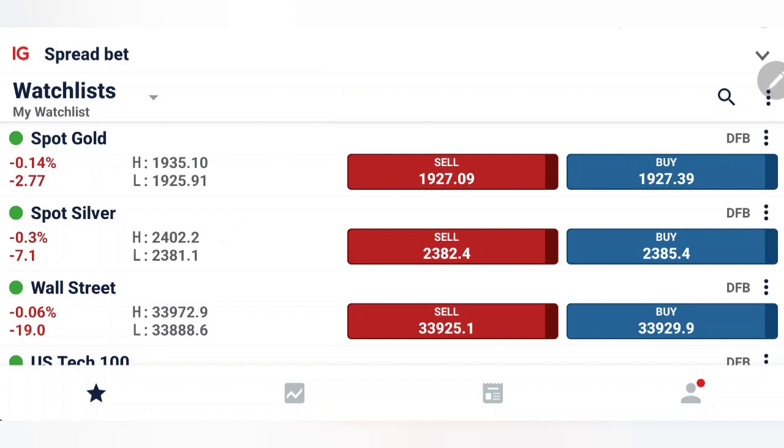Likewise, silver has seen a good swing. It went towards 2430 before retracing and is now trading at 2380 levels. Now, what to expect today? Which position should you take in order to profit? We will see with the help of charts and indicators.